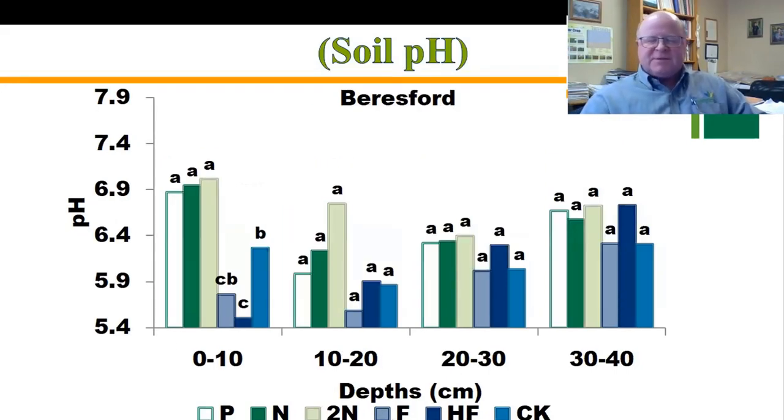At Beersford, same story. The manure is having somewhat of a liming effect, and we can see that the pH from the phosphorus, the nitrogen rate, and the 2 nitrogen rate manure treatments are much higher than the ones from the high fertility treatment. And you can see that high fertility treatment, the excessive commercial fertilizer, is nearing a 5.5 pH compared to the 6.9 with the manure treatments there. And again, not any significant differences at the deeper depths, but you can see that there is still some effect going on there at the deeper soil depths.